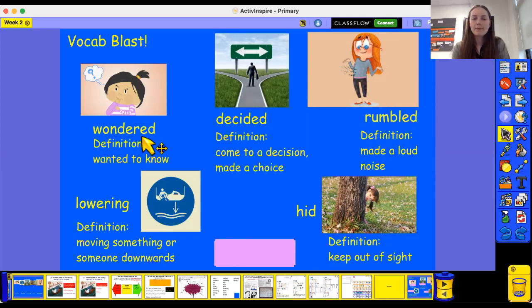What's this one again? With the little girl thinking? Wondered. Well done. What's this one with the man trying to choose which way he wants to go? Decided. Well done. What's this one with the little girl in her tummy? Rumbled. Fantastic.